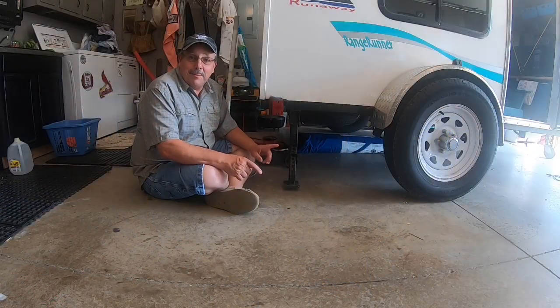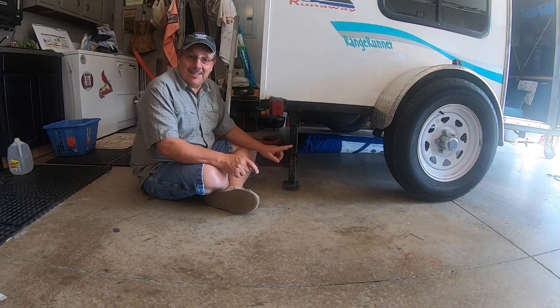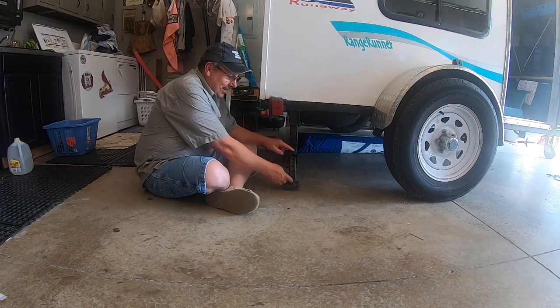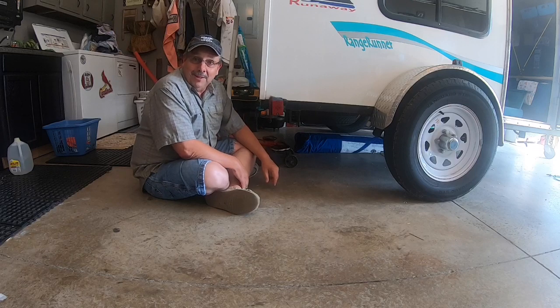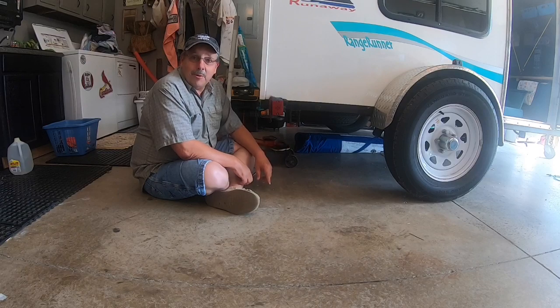One of the most common mistakes people make, and I have made it, is when you get in a hurry leaving and forget to raise this jack stand. So I always do a quick walk around and make sure these jack stands are put away properly so I don't have a big repair bill when I forget. So make sure your jack stands are up and ready to go, and I think we're ready to hook this thing onto the car.